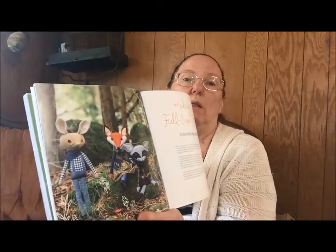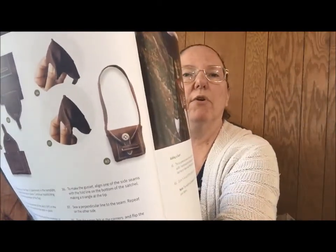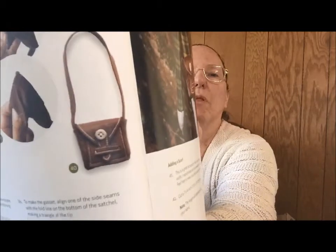And then we get to the larger friends. And these are the ones that just capture my imagination. Here's Oliver. He's a raccoon, and he has the most amazing little satchel that you could ever picture. Look at the top stitching. And I'm going to keep saying over and over, it is the details of these that make this such an awesome book. Madeline.